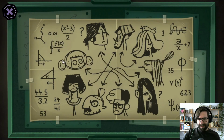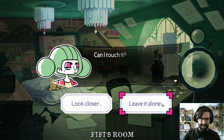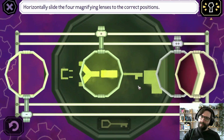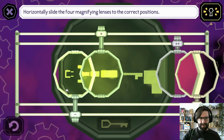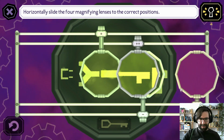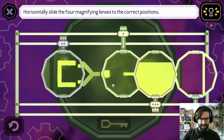Did you ever try that? This looks interesting. A microscope. A big one. Can I touch it? Always. I'm not sure this is a microscope. Horizontally slide the 4 magnifying lenses to the correct positions. Are we trying to, like, connect the dots? So what's the goal here? Oh, we have to make a key.